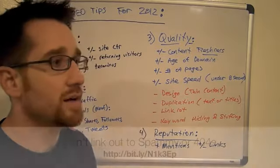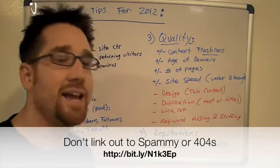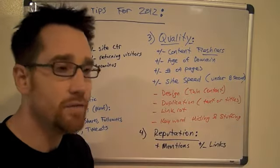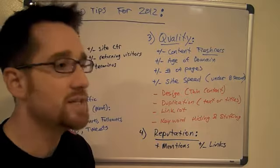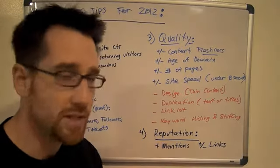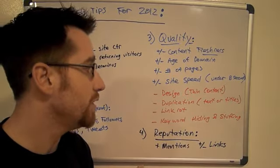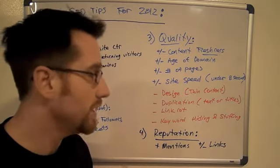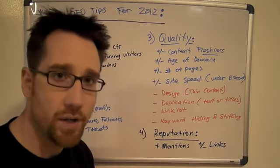Is there link rot? Matt Cutts has produced a video about this, not to have link rot, and that yes, it can hurt your rankings. If you have too many links that link out from your page that 404, that's what link rot is. So make sure you're linking out to reputable sources, and make sure there's not any link rot on those links. And finally, as we mentioned with Penguin, keyword hiding and stuffing. They seem to have extra algorithms, namely Penguin, that looks for keyword hiding and stuffing. So that's something that could show a low quality.